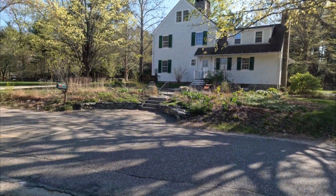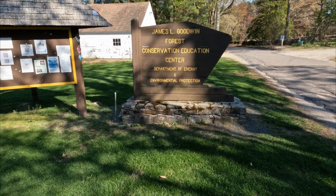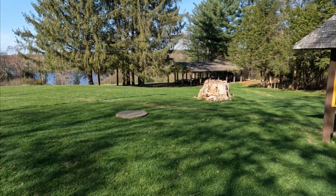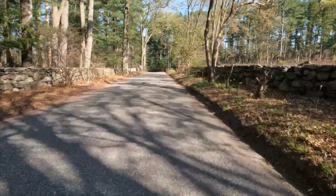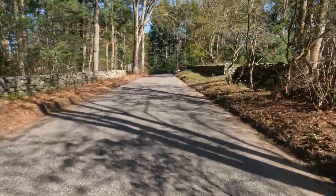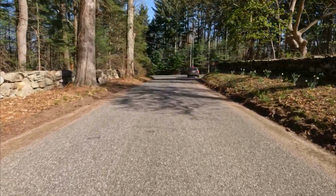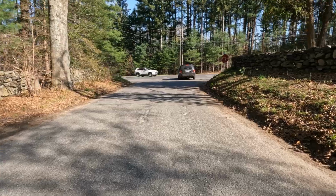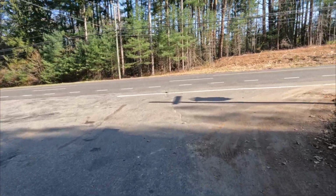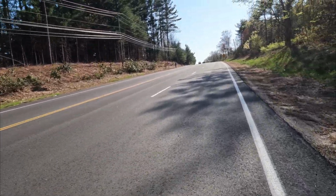Well, here we are back where we started. The James L. Goodwin Forest Conservation Education Center. Beautiful place. Going down to the very busy Route 6. I parked at a community college down there. And had I realized it, I could have parked right here in the Conservation Center. They have a parking lot for long-term parking, so that's good. But here we go, Route 6. Up the hill a little bit, and then a nice fast downhill.